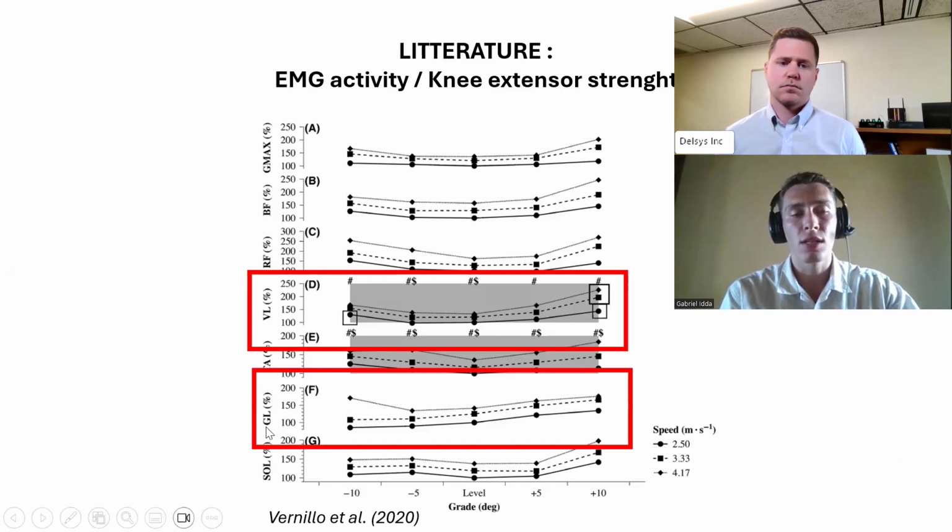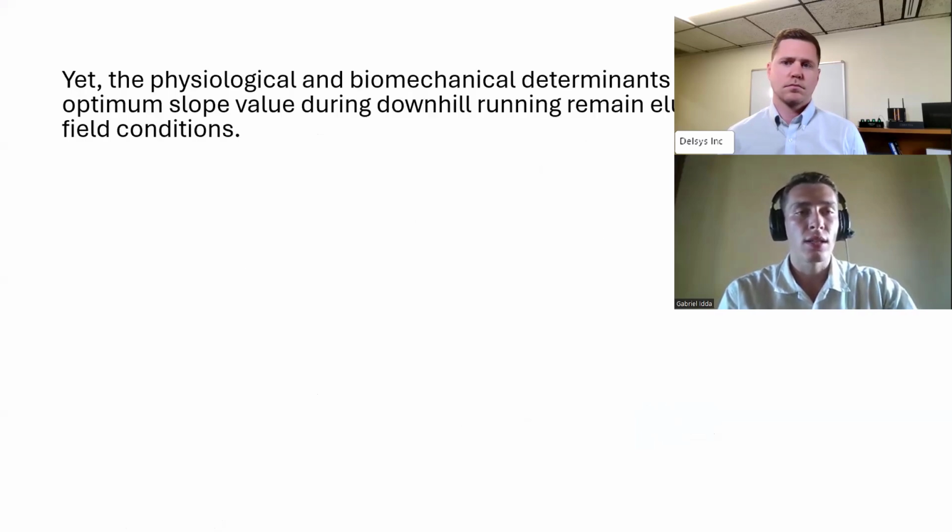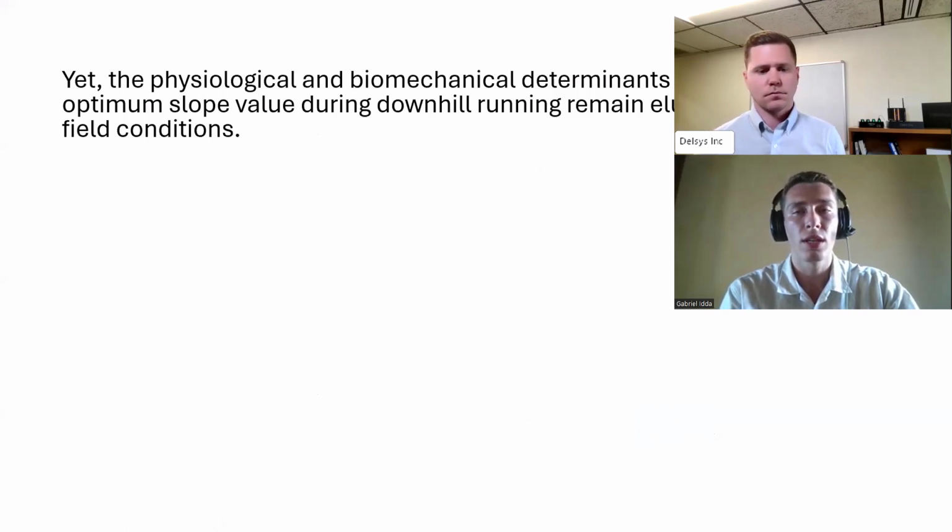And for the gastrocnemius lateralis activity, so the calf muscles, we can see a trend of decrease of the EMG activity, but nothing significant. So there's still a lot that we don't know, a lot of biomechanical and physiological factors that remain elusive in downhill running, specifically in field conditions.